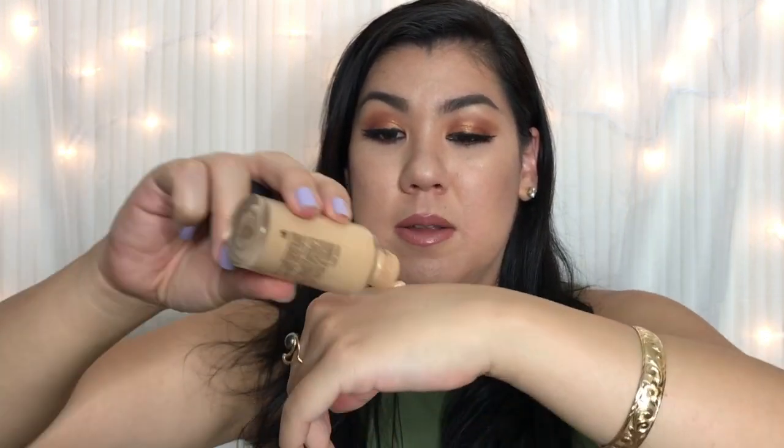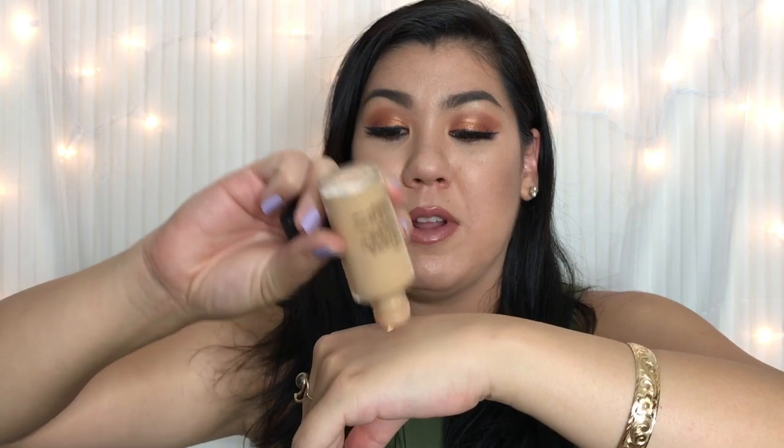The MAC doesn't have a pump, so I'm just gonna dab it on the back of my hand, and I'm just gonna show you guys how it works. I hope I didn't stain my top.